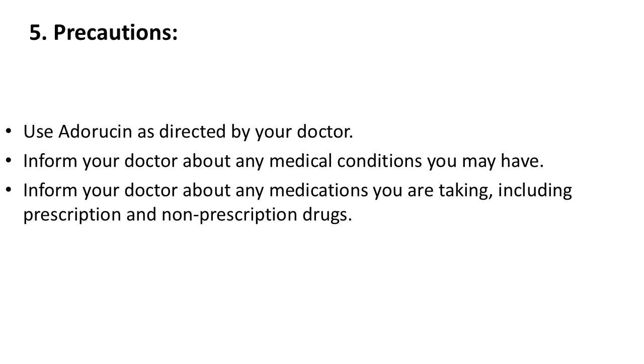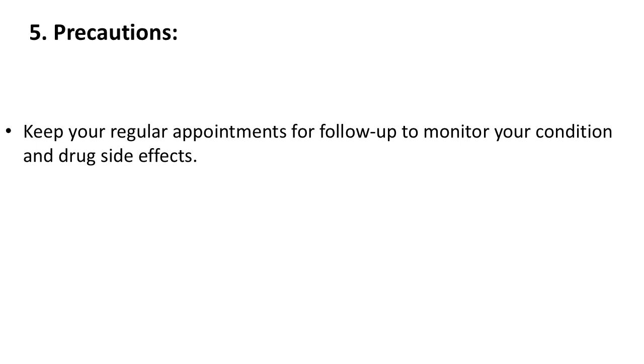5 Precautions. Use Adorucin as directed by your doctor. Inform your doctor about any medical conditions you may have. Inform your doctor about any medications you are taking, including prescription and non-prescription drugs. 5 Precautions. Keep your regular appointments for follow-up to monitor your condition and drug side effects.